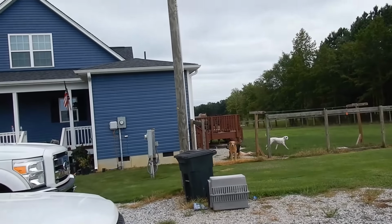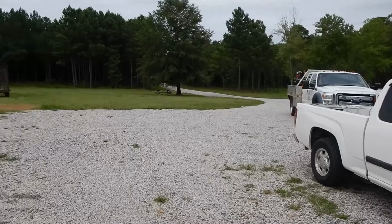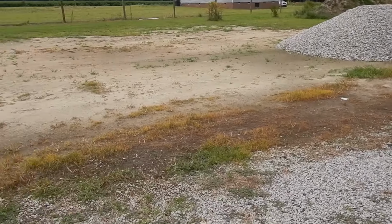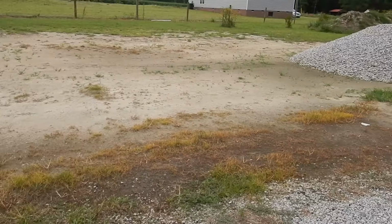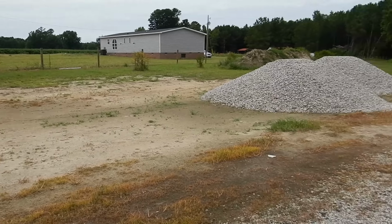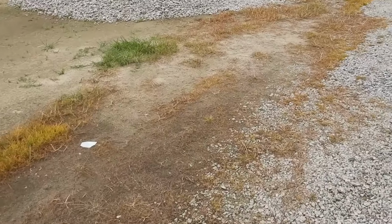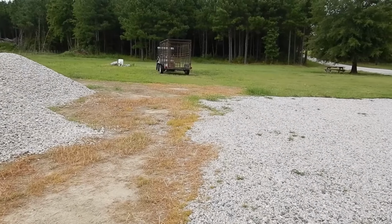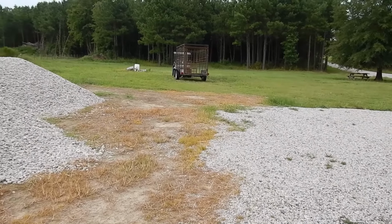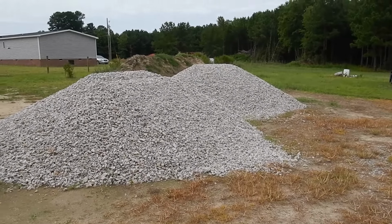So there's the house, and you'll come up the driveway and then turn into the garage right here. I'm going to do a 24 by 36 enclosed with a roll-up door, and then have 4 12-foot bays from this flag right here. Pretty much everything that's sprayed in orange is the outline of the garage. So I laid it out with the builder the other day, and he wants me to move the rock.